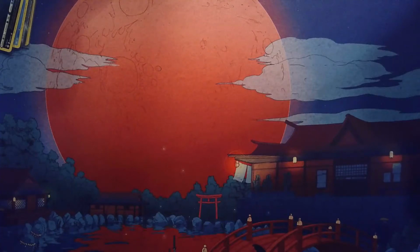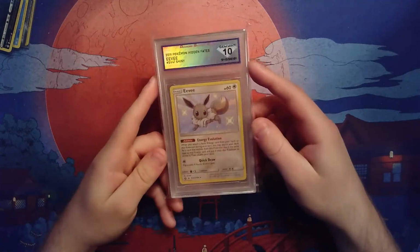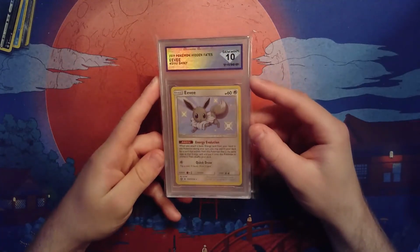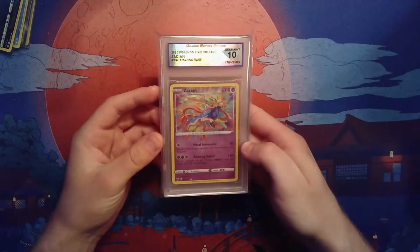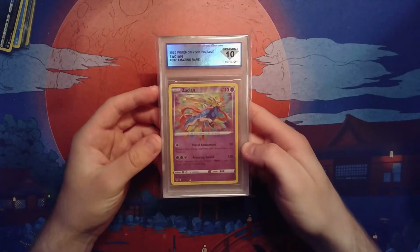As you can see on the screen, there's nothing there, but as you know, last time we recorded a video, which was last Thursday, I got some graded cards back. I have a graded DSG 10 Eevee here, and on the back here, we have a Zacian 10 from the same company.